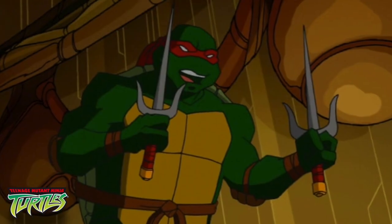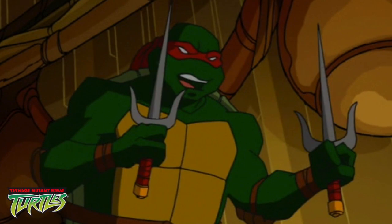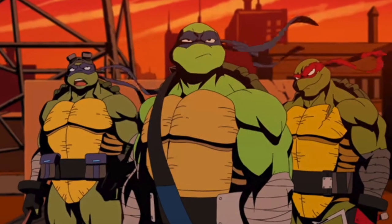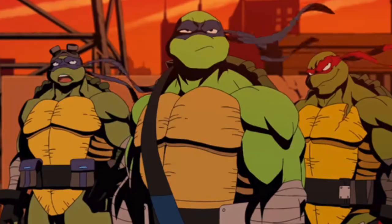Maybe if they were similar to these early 2003 designs, but with a little bit more of that gritty, detailed look similar to 80s and 90s anime, that would be perfect. Or if they took that one animated short from a few years back and used those designs. Anyways, for the turtles at the time, this new design was good.